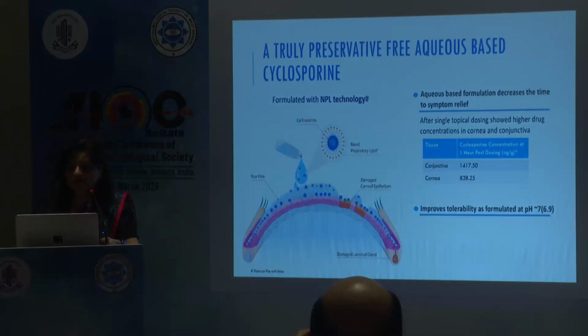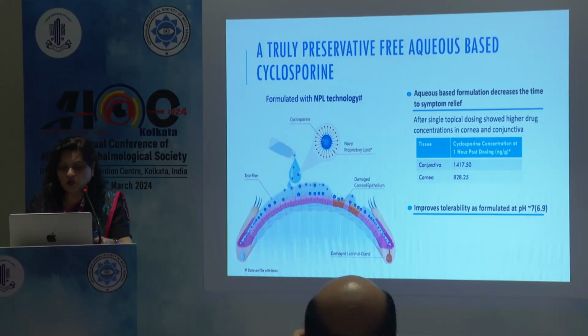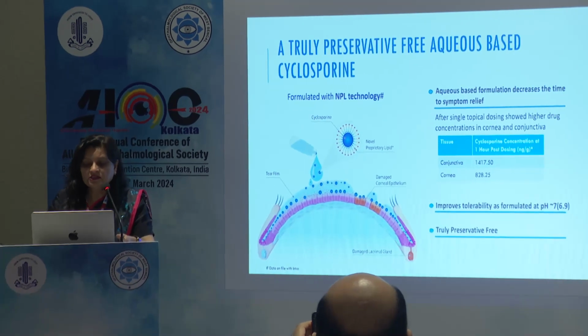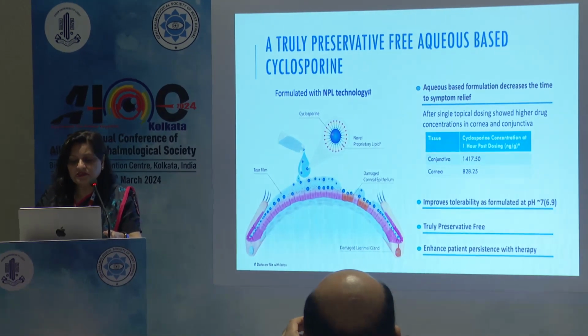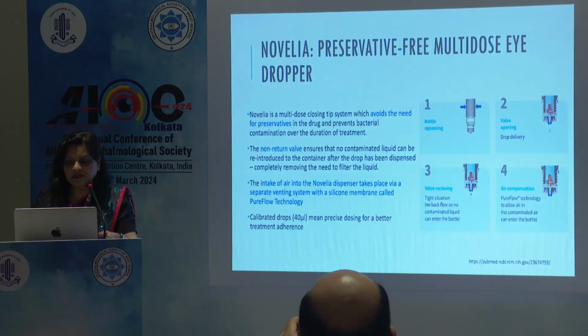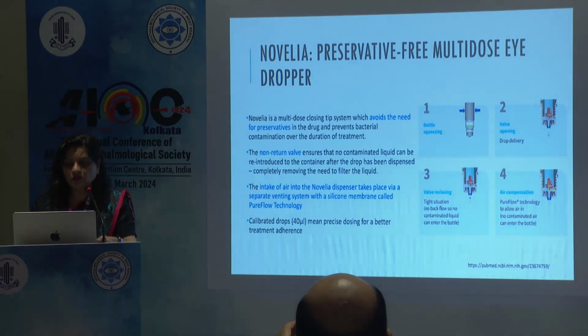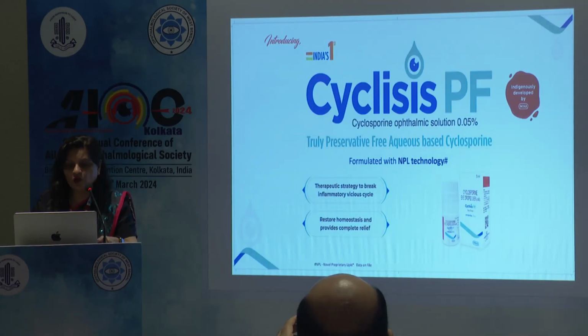And if we look at the cyclosporin concentration with this in conjunctiva and cornea, it is quite adequate. It is well tolerated, preservative free, and enhances the patient persistence with therapy as well. It is also being marketed in Novelia bottles, which is a multi-dose eyedropper.